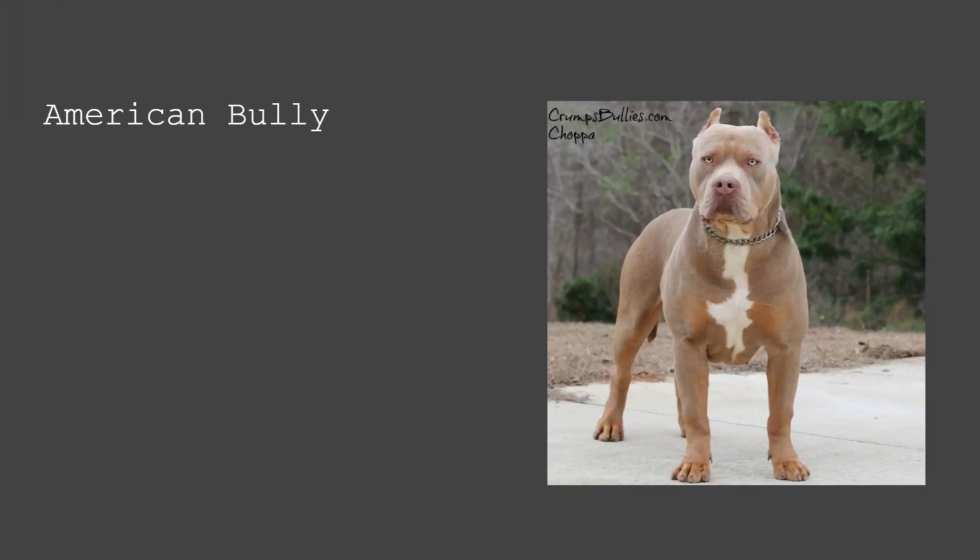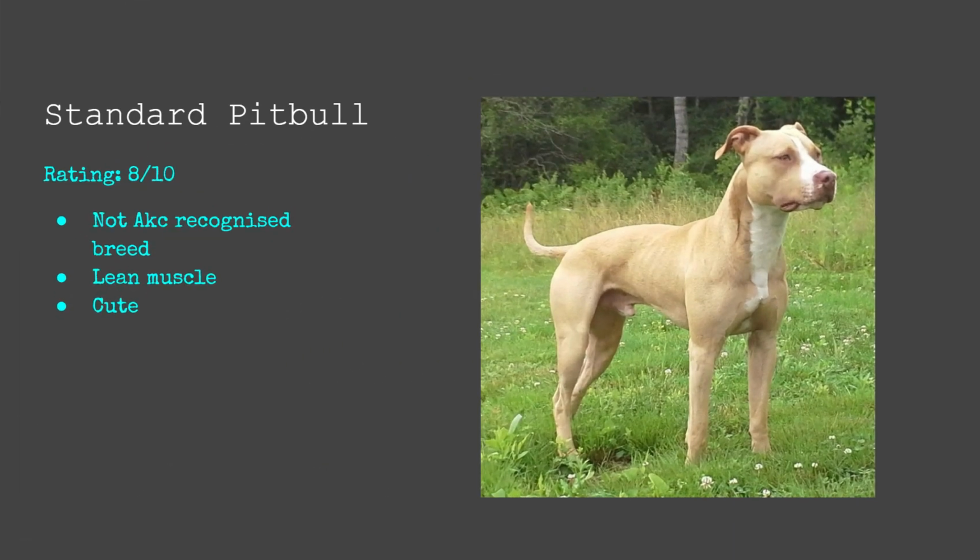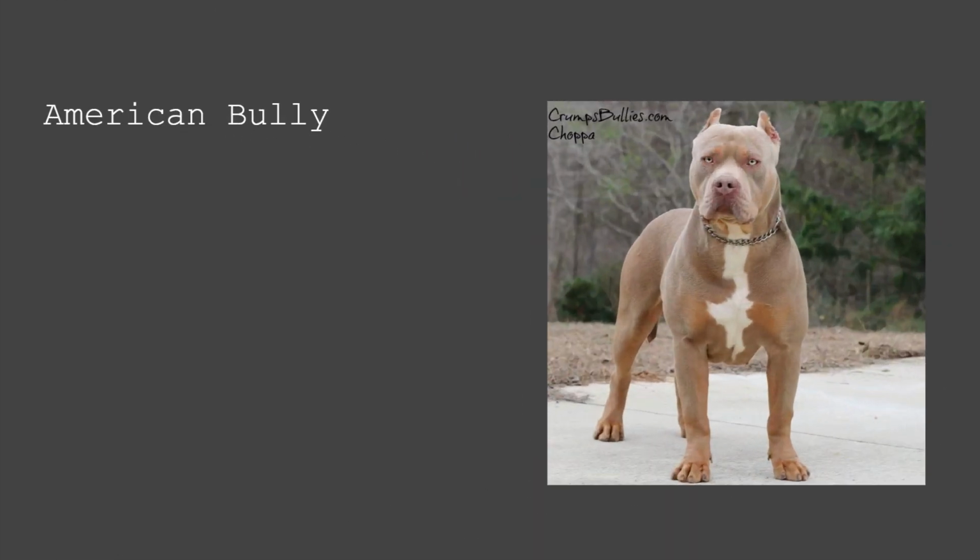Now, this is the American Bully. The American Bully was not bred for dogfighting. The American Bully was derived from pit bulls, but has since become its own thing. The American Pit Bull, the standard pit bull, and the American Bully are different dogs. As you can see, let's go back for a second. Very lean, very skinny, a completely different face shape almost. Different ears than this dog.